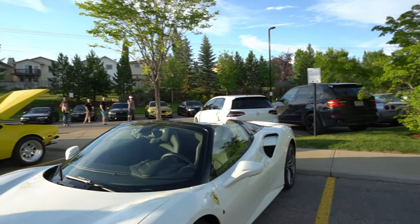That blue Huracan 610-4, goals right there. One day, that's my dream car. That's what I want to work towards. I want that 610-4. It is a beautiful car. I love the lines. But Ferrari lines in person are pretty sweet as well.